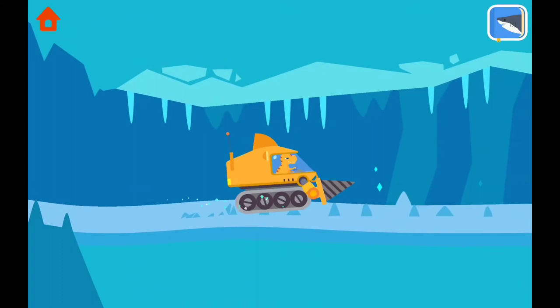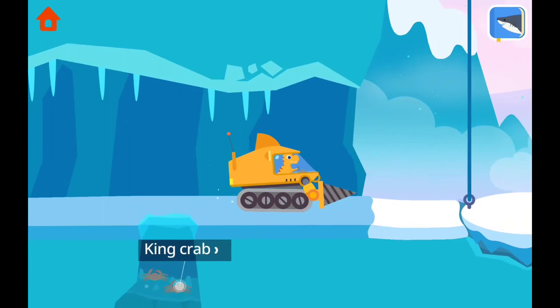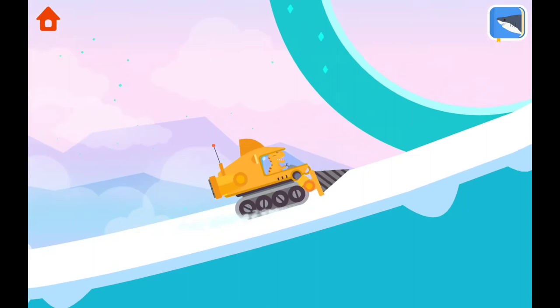King crab. The king crabs are big eaters, which has a serious impact on the survival of marine life in the Antarctic and is causing an ecological crisis.